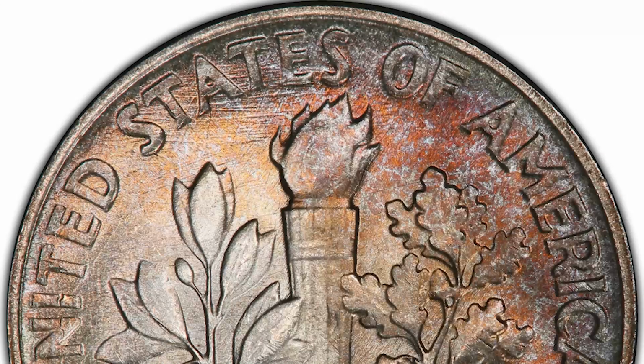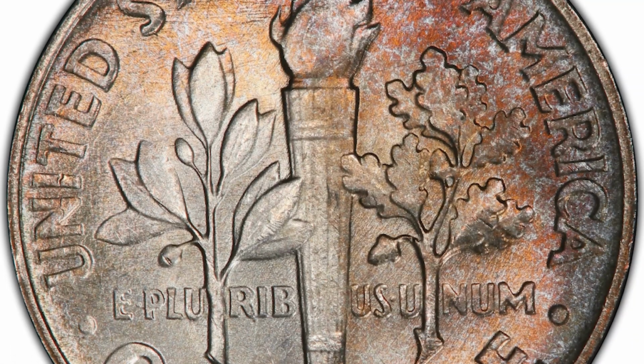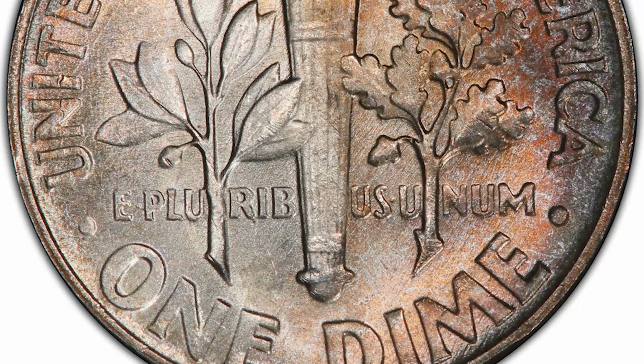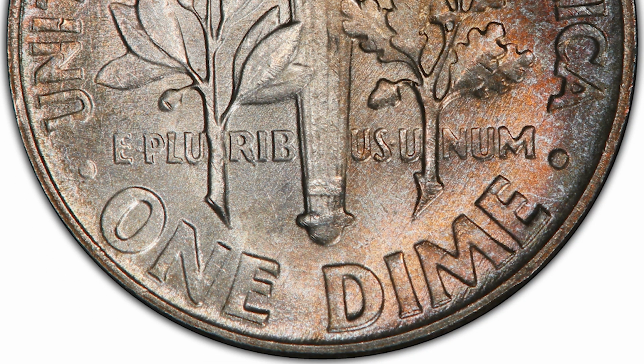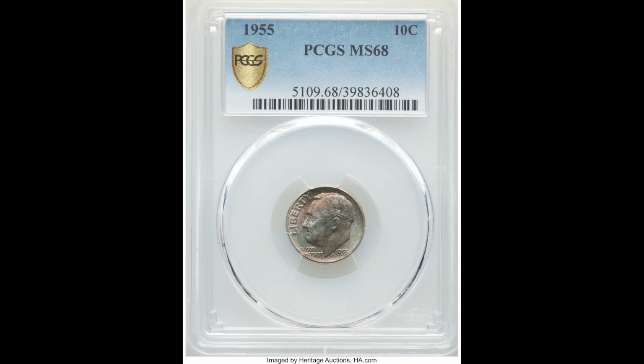So if you have a 1955 Roosevelt dime that looks like it's in really good condition, it is worth getting graded and sending out, and then you could possibly turn it into as much as this coin. And this coin sold for $9,300. So again, the biggest reason why this one sold for so much money is because of the grade. It is one of the finest known examples out there, but just because of that situation, I would say that even the lower graded coins are still going to be worth either hundreds or thousands of dollars, so keep your eye out.